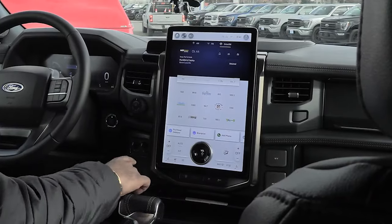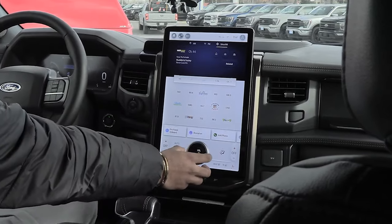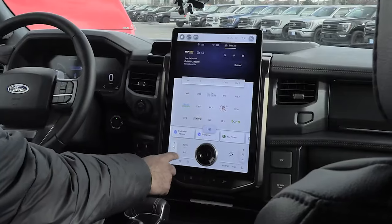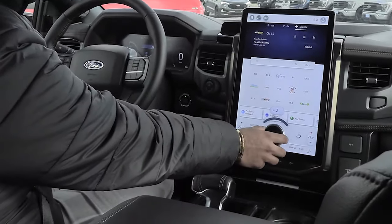Our climate controls are at the very bottom of the screen, and you still have a physical volume knob, which is a really neat touch. And that also doubles as your temperature control if you want, or your fan speed if you would like. So the way they have done that is really good. Keeping it minimal, at the same time you still have some physical control over the system. So that's really neat how Ford did that.